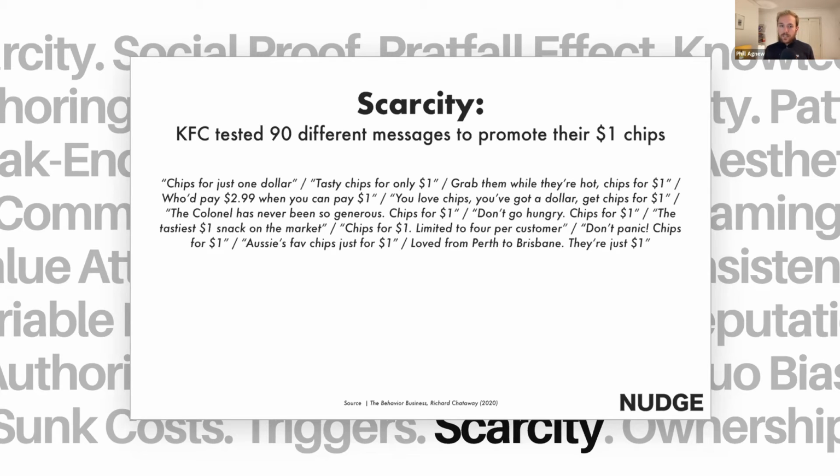Now, KFC spend $3 billion a year on marketing. They have access to some of the world's best copywriters, the world's best ad men and women, who are able to write these fantastic slogans that really get people to take action and buy. So they decided, why don't we put our heads together and run a really good test? We've got a product, which was their fries, and we've got an offer, chips for $1. So KFC Australia was selling chips for $1, and they wanted to find the very best message that they could use to get people to buy chips for $1.